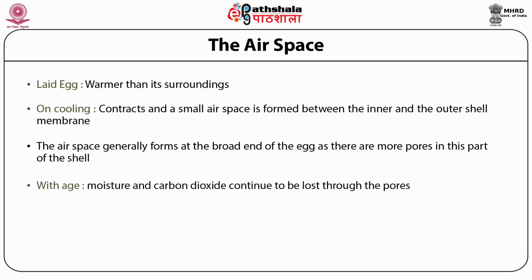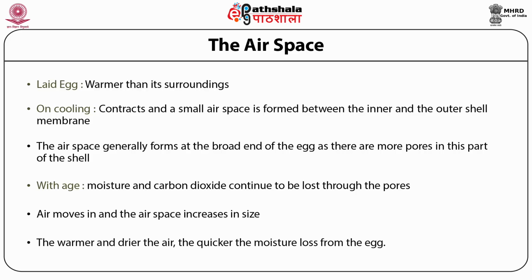As the egg loses moisture and carbon dioxide through the pores, air moves in and the air space increases in size at a rate which is determined by the temperature and the relative humidity of the surrounding air. The warmer and the drier the air, the quicker the moisture is lost from the egg.